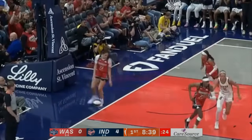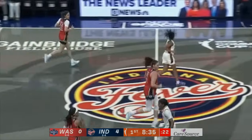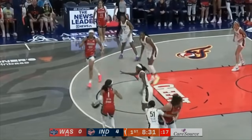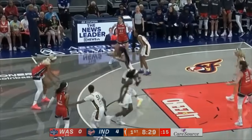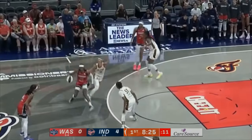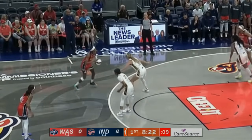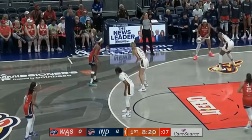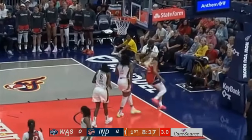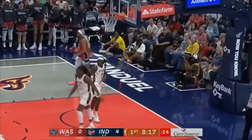Yeah, Stephanie Dolson on the switch has no chance on that. Kelsey Mitchell, the fastest player in the league with the ball in her hands. She's been struggling just a little bit her last couple of games. We are now into June, which is typically when Kelsey Mitchell turns things on. Talked about that at practice yesterday. June has been her month the last few years. Here's Finn stepping through, and she's called for steps.